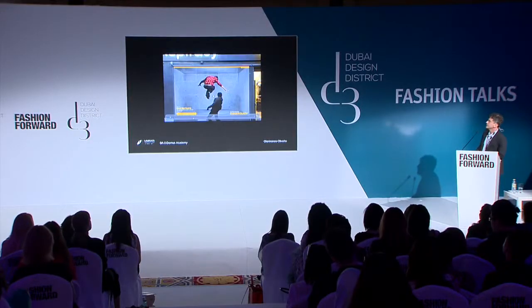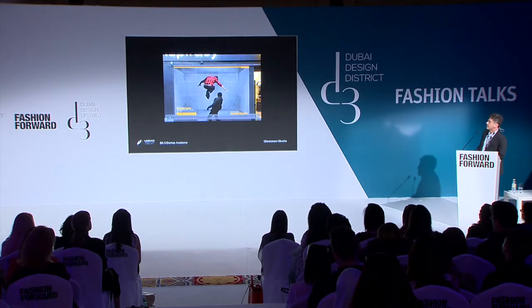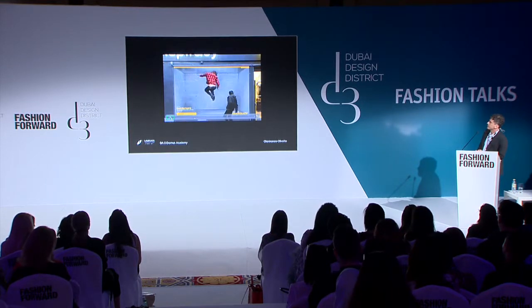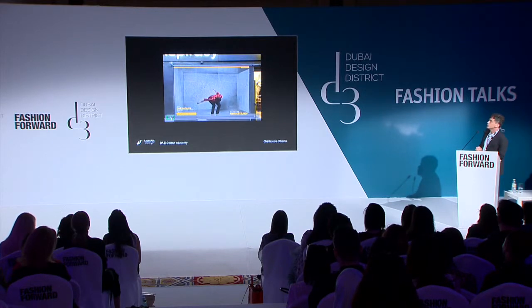Interactive windows. This is also the combination, the merge between physical stores and internet. This is a street style company. It's a street where there is an interaction between passersby and users online as well.